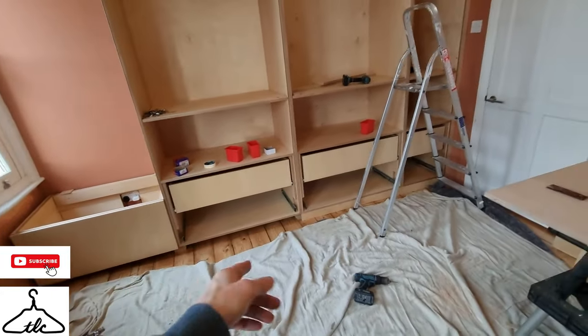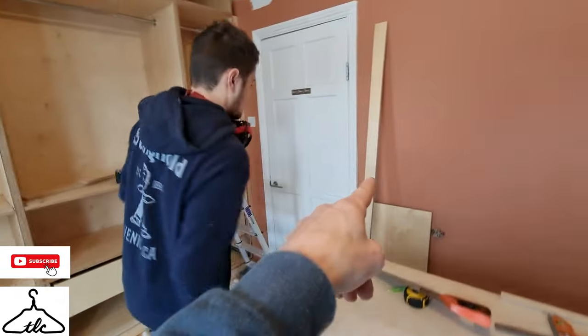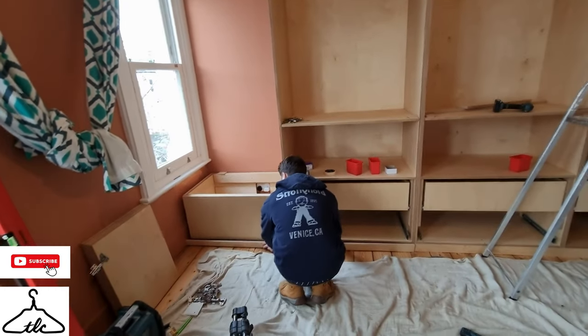We don't want to rush them, and they're all coming out perfect. So he's got one more to, well, is that done? Yeah, that's done. That'll go in there now. 1, 2, 3 in a side panel. Keep counting. Still lots to go anyway.